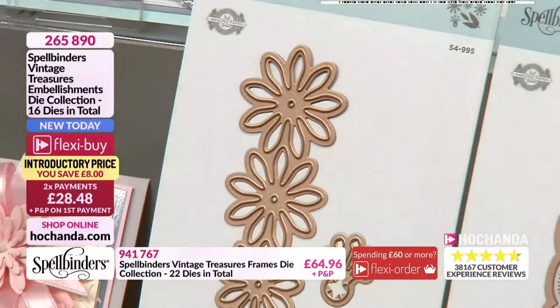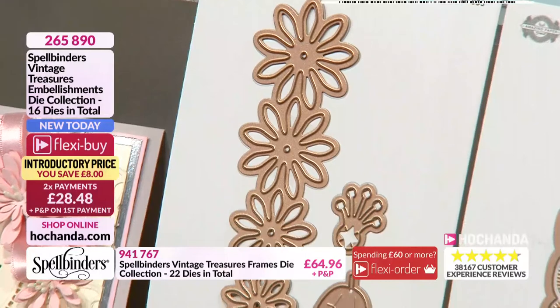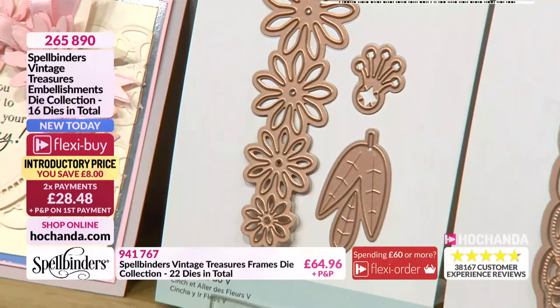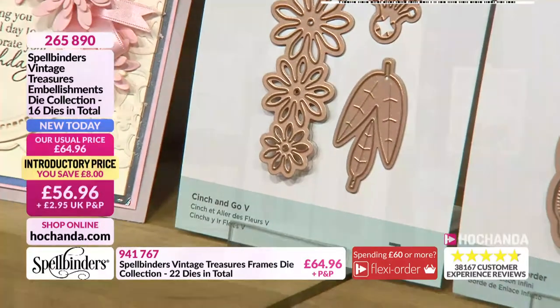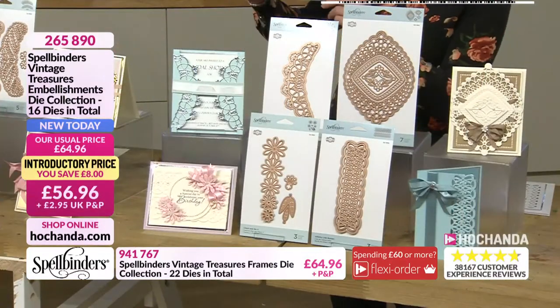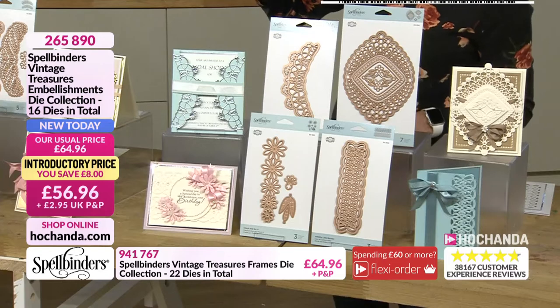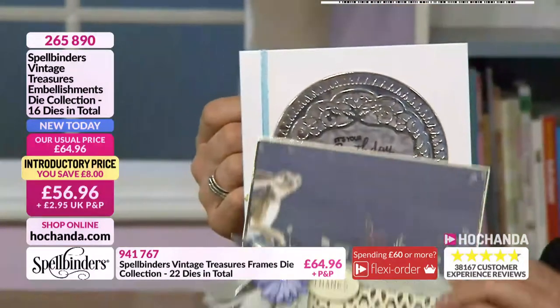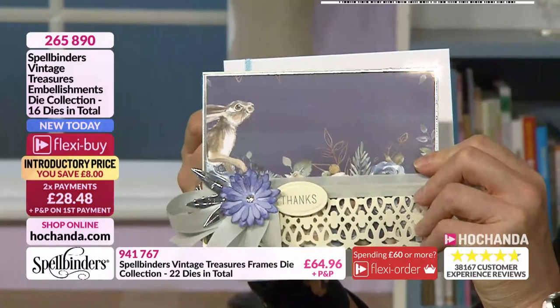You've got your flowers, and again, you can use these individually. You've got your different sizes, and you saw Christine using the smallest size of those flowers on one of the cards. I'll just pick that up and show you. So you've got different sizes of the flowers that you can build up and make and create. There's the smallest one, and there you go, there's the other size one on the card.